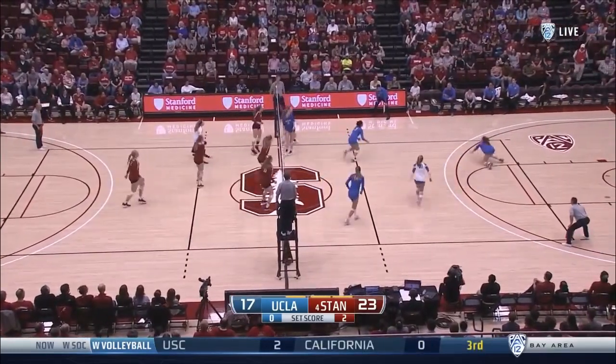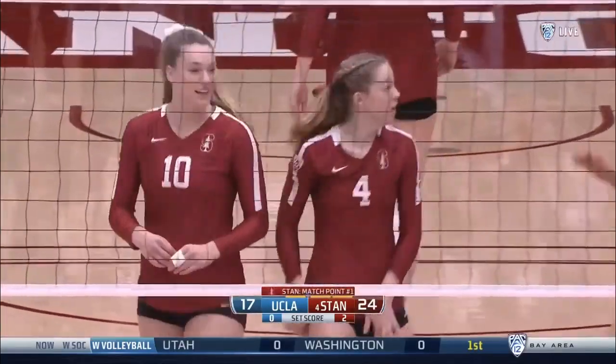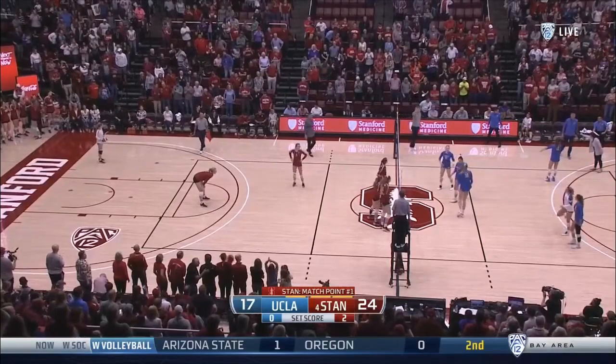McClure has the Cardinal at match point. Megan McClure with 8 kills, hitting better than .350. And oh yeah, 14 digs. Stanford can close this out right here on a Morgan Hentz serve.